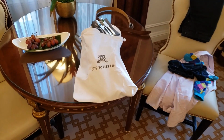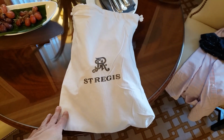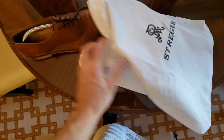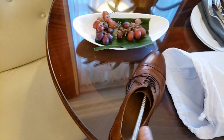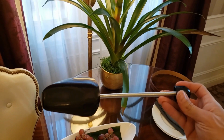So of course we took advantage of the shoe shine service, put the shoes in the bag at night on the door, and then we got the bag back in the morning. And a nice touch they did was they actually put a simple kind of shoehorn, like a spring device that acts as a shoehorn. I try to pull it out here. You'll see it's like, yeah, there you go. Nothing fancy, but it does its job. So I thought that was pretty cool.